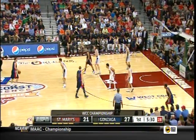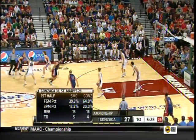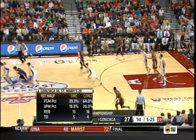And then defensively, they did a terrific job of containing Matthew Dellavedova, especially on ball screen situations. Here's your 7-footer, Kelly Olynyk. They string this ball screen out. They do a nice job.